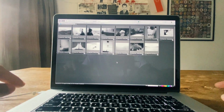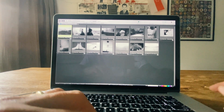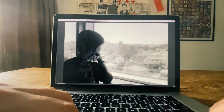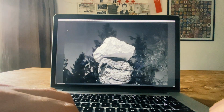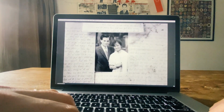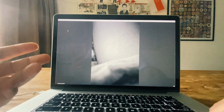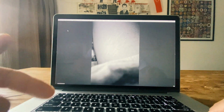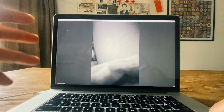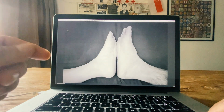So now I'm down to 15 images. Let's have a look. So basically I've picked out images that have a softer quality, that are more gentle, and there's a certain ethereal, is that the right word, ethereal quality about them flowing through.